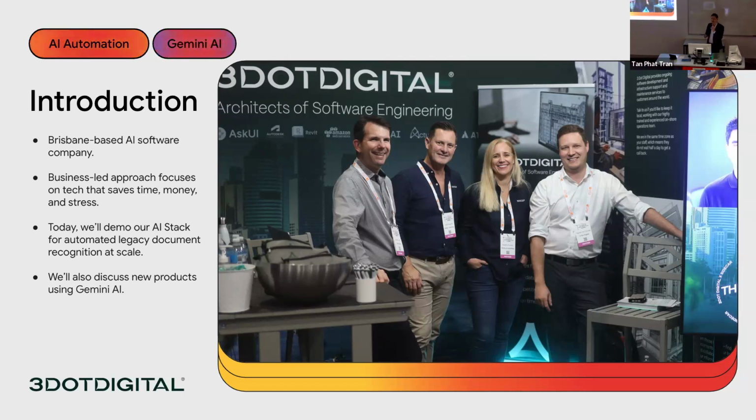Today we're going to demonstrate the use of a sophisticated AI stack for automated legacy document recognition at scale. Those last two words are really important, at scale. It's very easy to write a piece of software, but it's very difficult to write a piece of software that processes millions of documents. That's a very different game. We're also going to talk about new products that we're busy creating as we speak using Gemini AI.